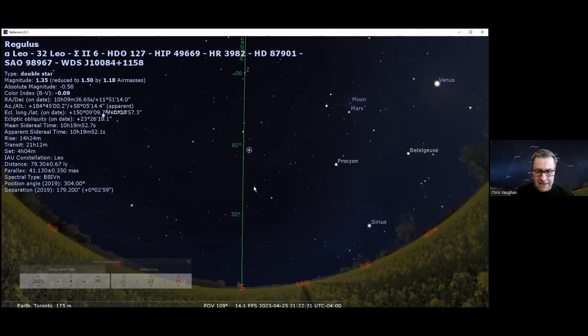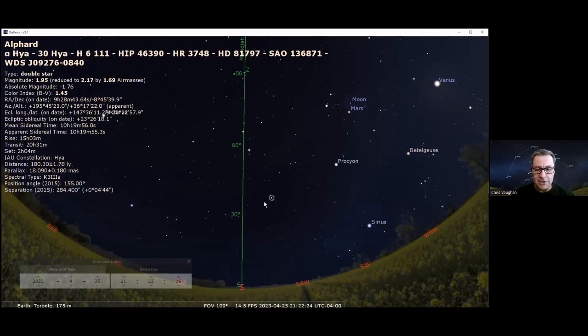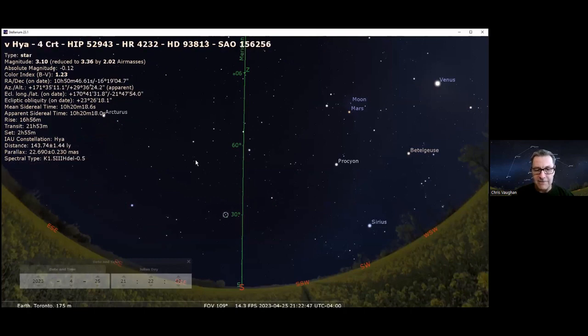By the time we get to something in the 45 or 40-degree altitude range, here's the star Alphard in Hydra. It's about a magnitude 2 star, but it's reduced to magnitude 2.17 because we're looking through about a 69% thicker blanket of atmosphere. You can see this number is rapidly climbing. By the time we get to 30 degrees, we're looking at double the amount of air. And when we get down to 15 degrees above the horizon, you're looking through almost 4 times as much air. That's the reason astronomers always suggest that when you want to see something on the dimmer side, catch it when it's on the meridian, because that's when it's at its highest for you in the sky.